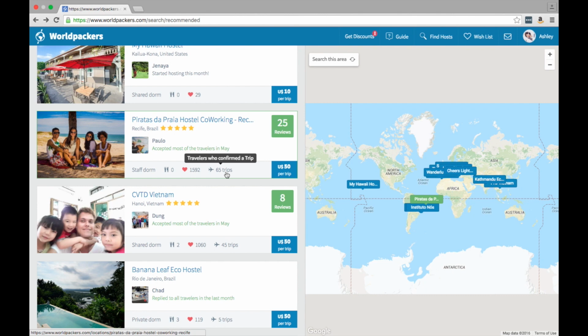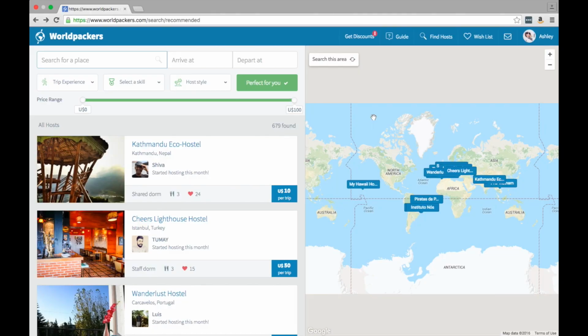So you can get in contact with any one of those people and ask them what their trip was like to this specific hostel. This is the only website that I have found that does something like this. If you know the country that you're going to, you can type it in the search area, or you can look at it in the map.